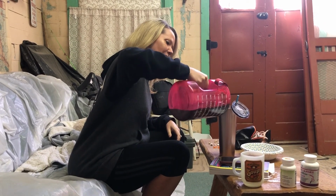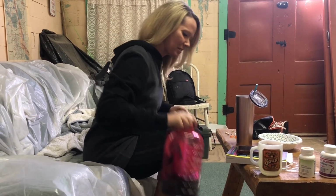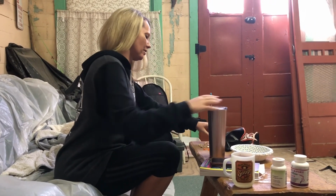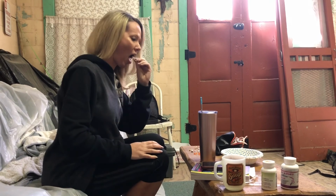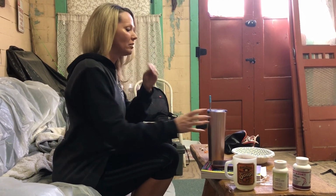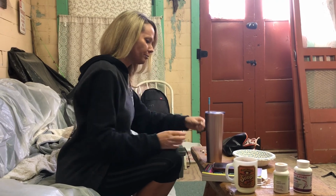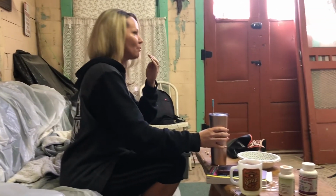Look at my masks. I got some glitter masks from Amazon. Very much a Labor Day weekend mask. Yes, it is. Okay. What are you doing there? I'm taking my vitamins. Magnesium oxide. Biotin. Probiotic. I'm so interesting.